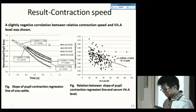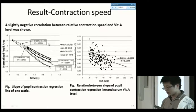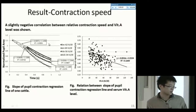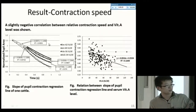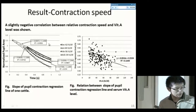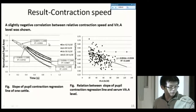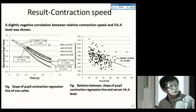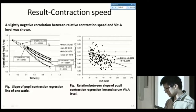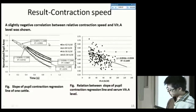Then this slide shows the slope of the pupil contraction regression line of one cattle in different months. We use this slope to represent the speed of pupil contraction. The right side is the relation between the slope of the pupil contraction regression line and the serum vitamin E level. It showed a slightly negative correlation.